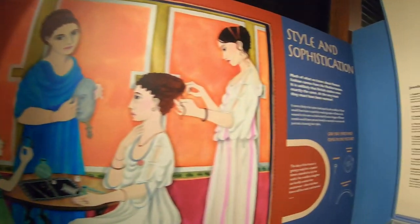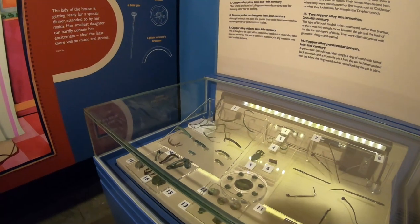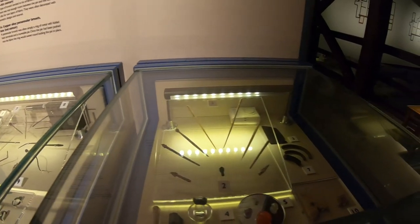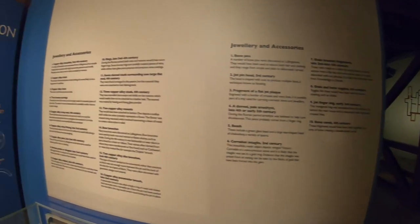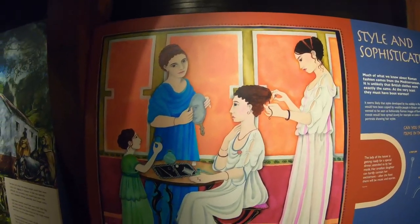Many of the grave goods that were found from the temple are showcased here in the villa. Bowls and glass bottles, silver spoons and 30 glass gaming counters that stand on the remains of a gaming board, as well as plenty of pieces of pottery.